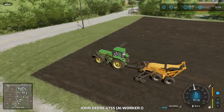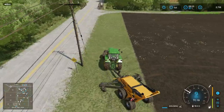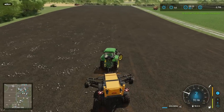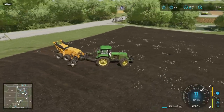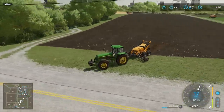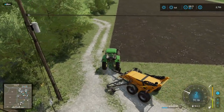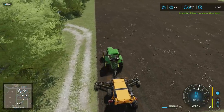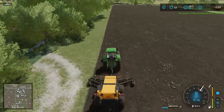What the heck? Why is he going this way? Oh my gosh. You know what? I bet this tool is designed to go like north, south. So regardless of where I start it, it's always going to go back that way. So let's move it up here. Well, that wasted a bunch of time. All right, hire worker.